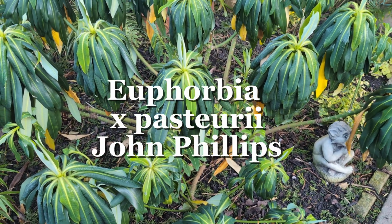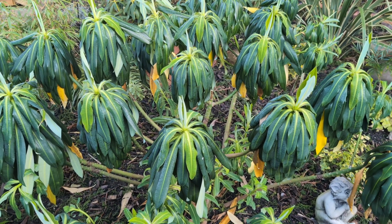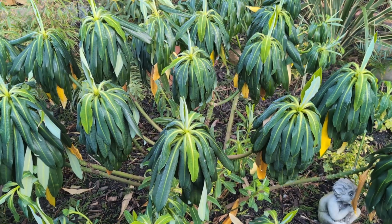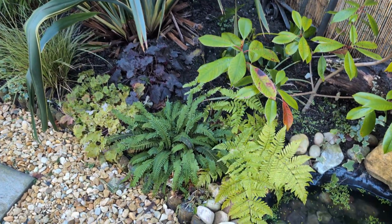Just look at my poor euphorbia in this cold weather. All of the leaves have just drooped right over, but hopefully as the weather warms up later on, it'll spring back into life. Let's take a look around the garden just to see how the plants are doing.